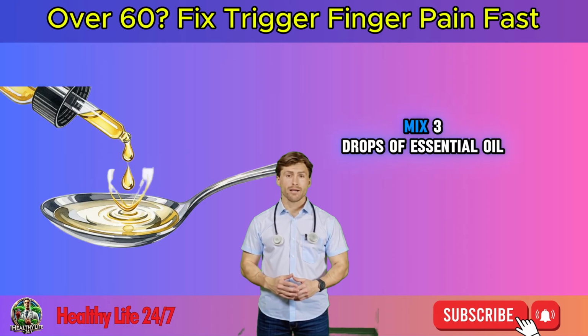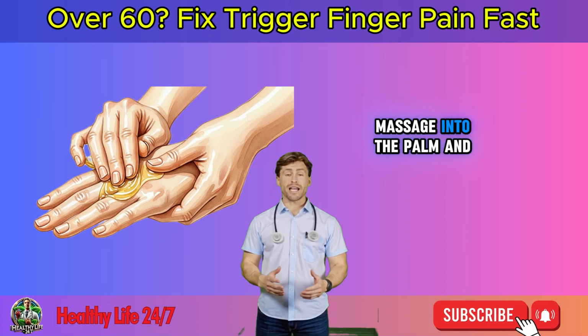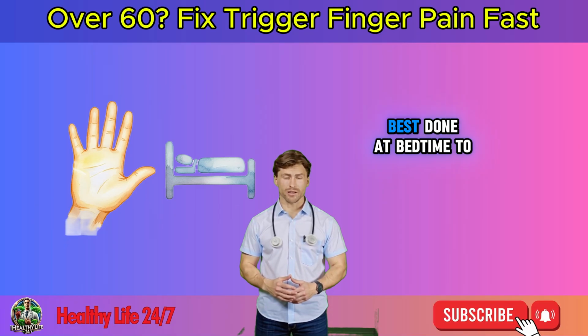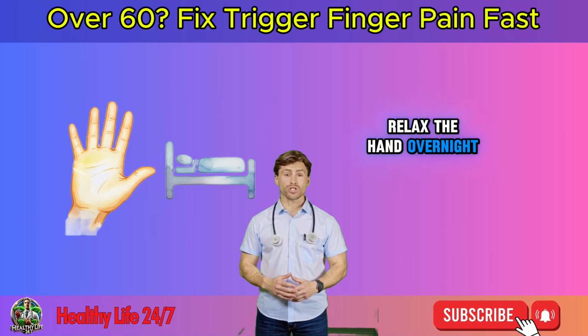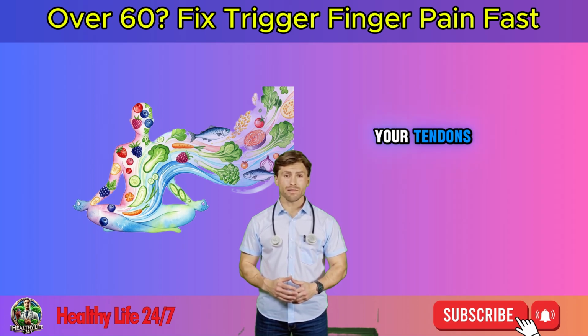How to use. Mix 3 drops of essential oil with 1 tablespoon of coconut or olive oil. Massage into the palm and base of the affected finger. Best done at bedtime to relax the hand overnight. 5. Anti-inflammatory diet for trigger finger. What you eat also impacts your tendons.